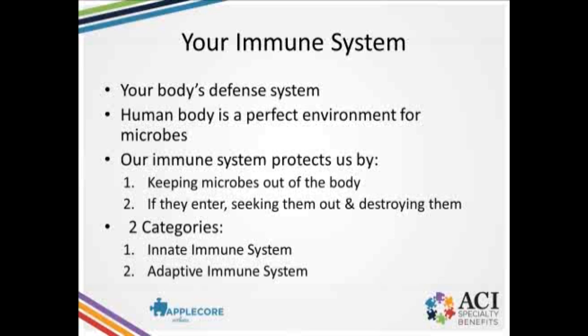But how does our immune system actually protect us? Our immune system protects us by keeping microbes out of the body, and if that fails and they do enter, our immune system seeks them out and destroys them. Our immune system is divided into two different categories: our innate immune system and our adaptive immune system.